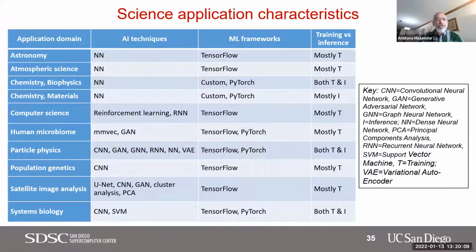So here, yeah, this is what I was mentioning before. When we wrote the proposal, we sat down with all of these PIs and understood what is the AI technique for Alex Saleh for astronomy, that PFS spectrograph, or for atmospheric science for Mike Pritchard, and then what is the machine learning framework? Are they interested in the training or inference or both on the Voyager machine? So we wrote in detail in the science section of the proposal about each one of them and tried to tie them to the Voyager machine.